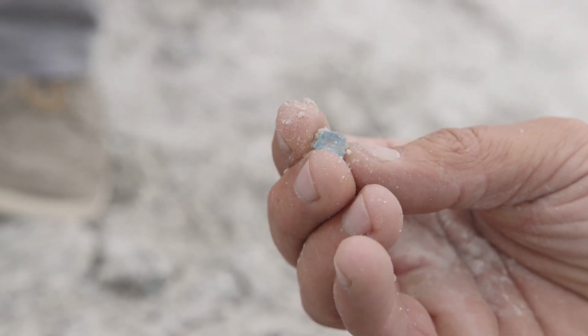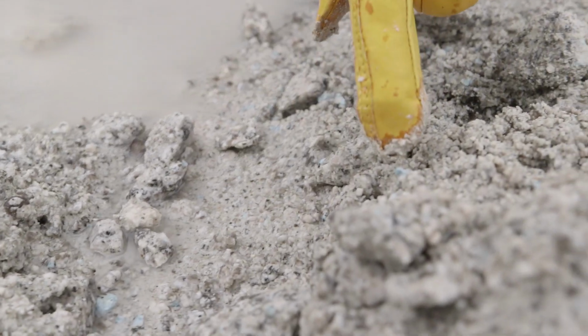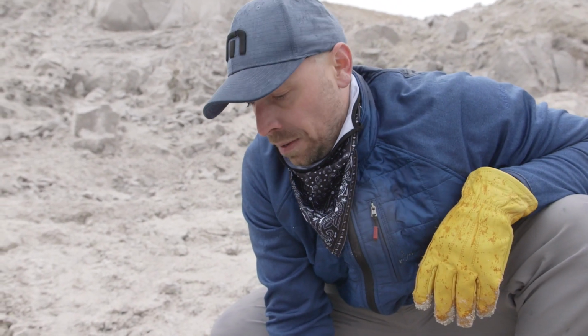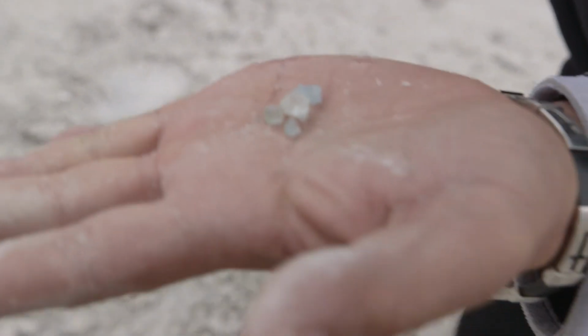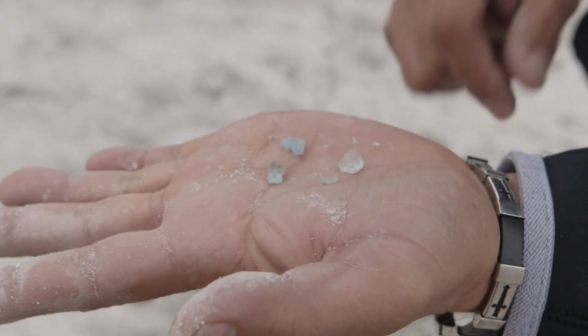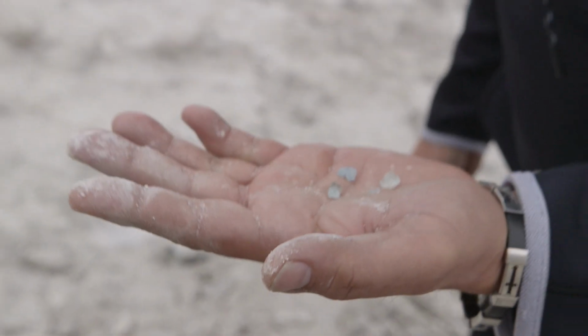Everywhere we look around here, it's pretty much just scattered with blue hue, showing us that this is a great area for continued surface digging and just following the trail for more aqua here. I mean, this is pretty amazing to see everything just kind of scattered all over the ground, and I think the rain is helping us find some of this stuff that's close to the surface, exposing.